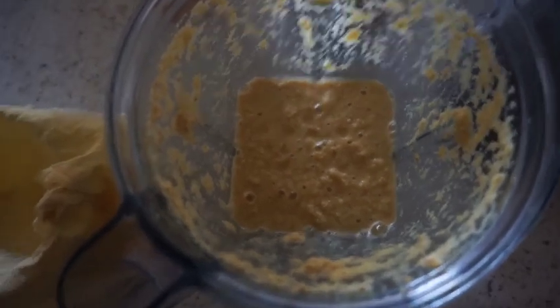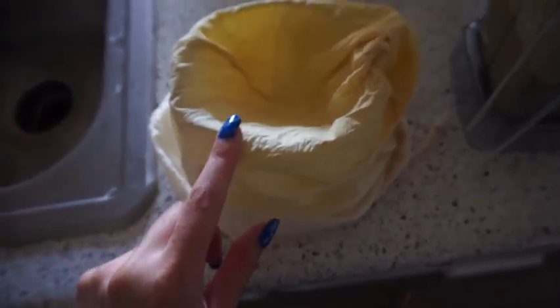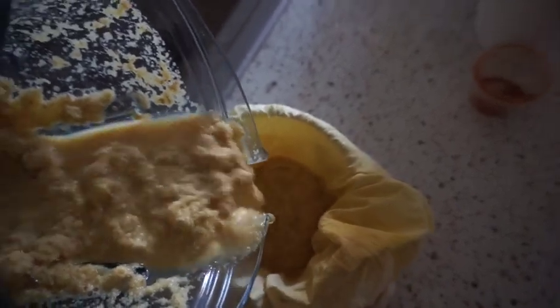Alrighty, so blended a little bit more, so it's a little bit smaller, but you can see there's still chunks. So what I did is over the mixing bowl, I just put the cheesecloth to where the bottom is not touching the bottom, so there's room for liquids to go down. So that way it does not overflow. I'm going slow and steady, honestly. Because there's chunks in here, the weight of it is going to go down by itself. But once I get it all down there, just start squeezing it, so that way we can get the juice out.